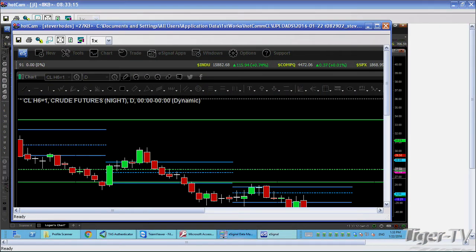This has been what? 2784. Let me just do the math really quick. Three and a half points. What is this? My God, is this over a 10% move in crude oil from the bottom? Wow. I didn't even really realize that. Okay, all right.